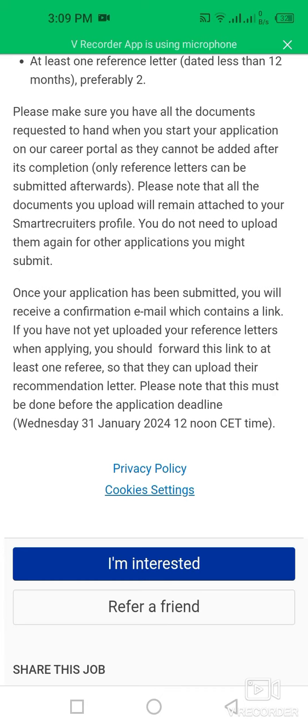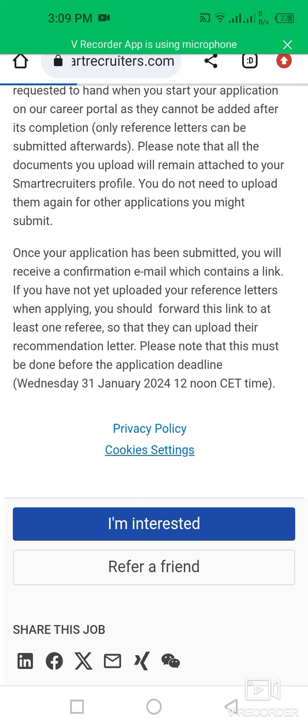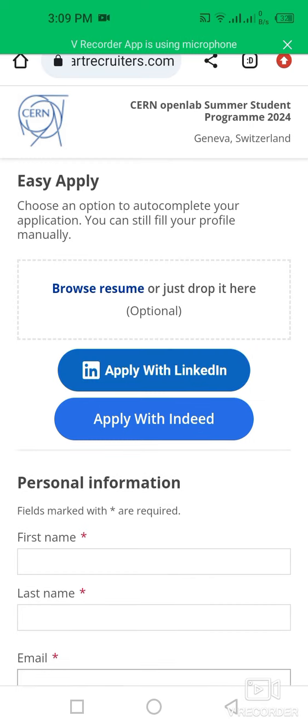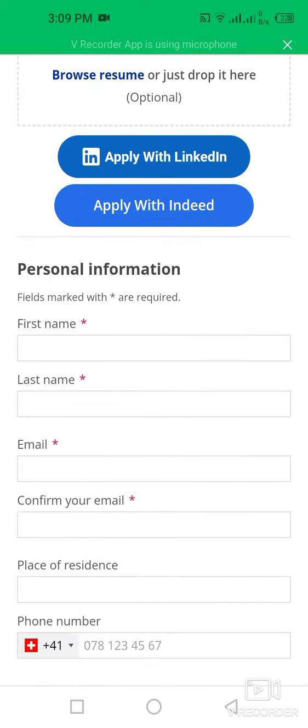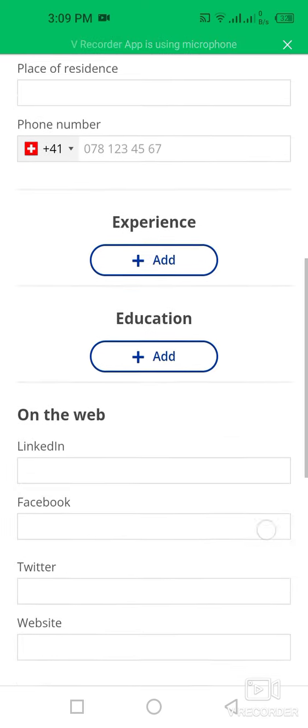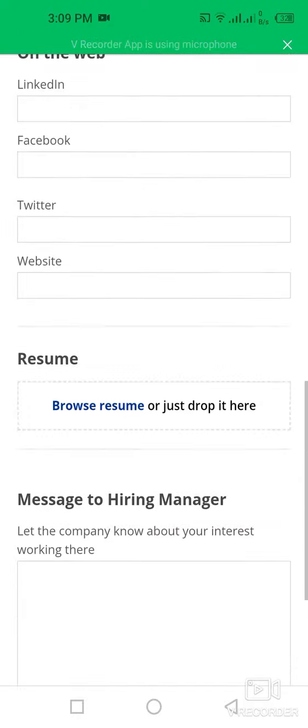So I'm going to apply for this program. Simply click on I am interested. My dear friends, you can apply through Easy Apply or apply with Indeed, and you can also apply through LinkedIn. In personal information, you have to complete your first name, last name, email address, experience, and your educational information. Then you have to upload your resume. Then go to the next chapter.